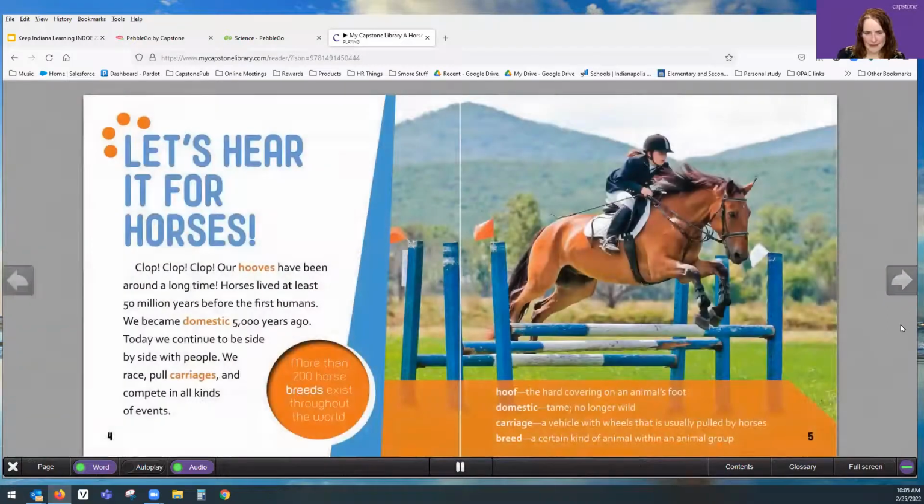For us. Let's hear it for horses. Clop, clop, clop. Our hooves have been around a long time. Horses lived at least 50 million years before the first humans. We became domestic 5,000 years ago. Today, we continue to be side by side with people.